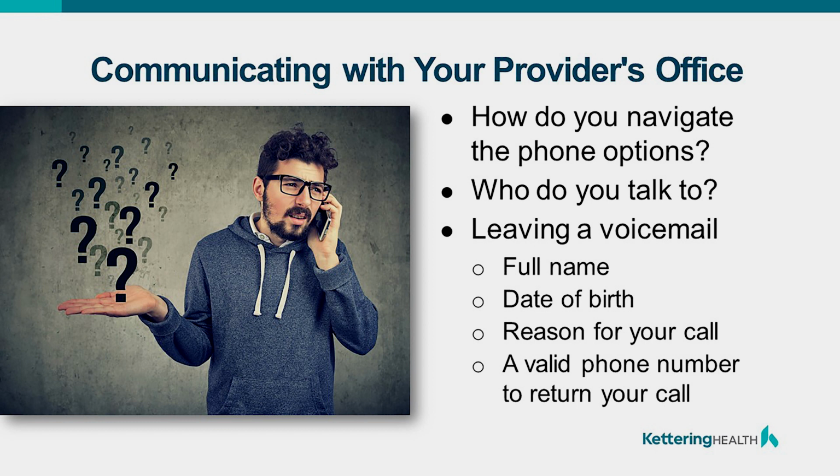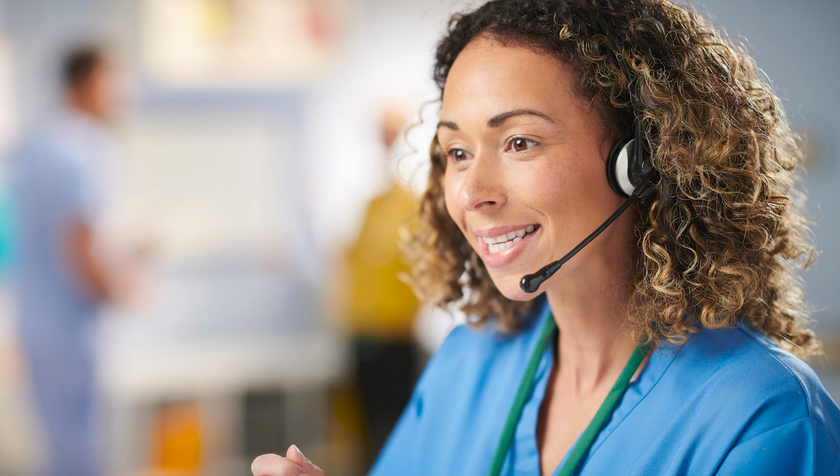Oftentimes, the staff in the doctor's office are quite busy and sometimes aren't able to take your call. So it's important to know how to leave a voicemail. Things that you need to leave in a voicemail are your full name, your date of birth, and a specific reason for your call. Also, a valid phone number that they can call you back. By having this information, someone can receive your message and hopefully get the answer before they call you. This will save time and effort for everyone.